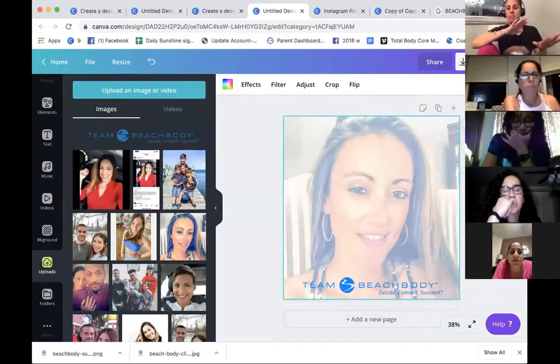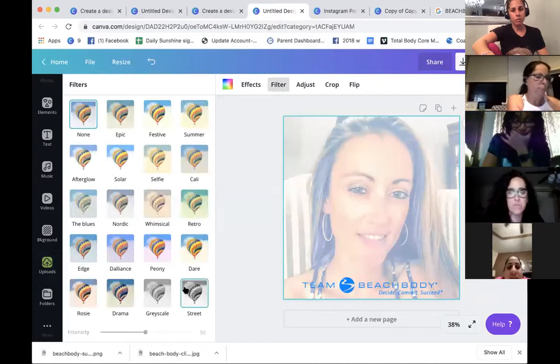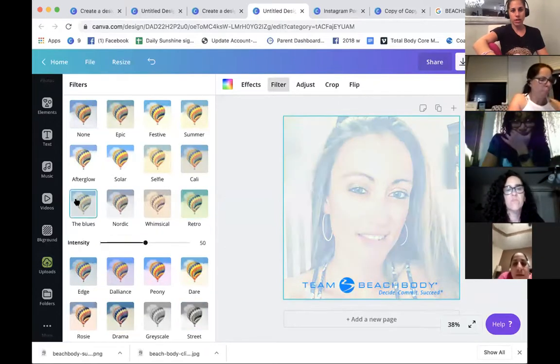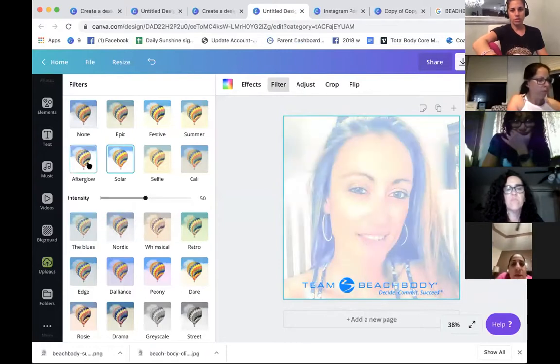So as I was saying, it's just a matter of playing with things until you get it. You could also go to Heidi and make it black and white or dramatic, which darkens it and gives a darker effect, and you can just play around with it as you see fit.